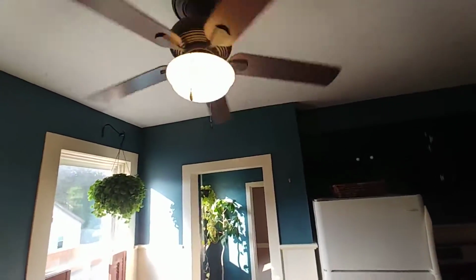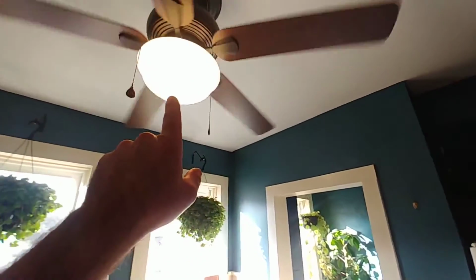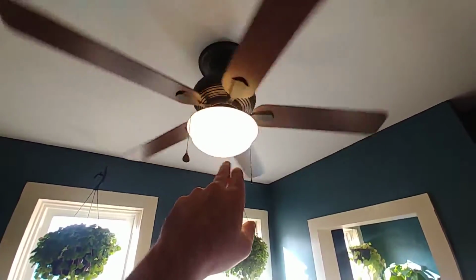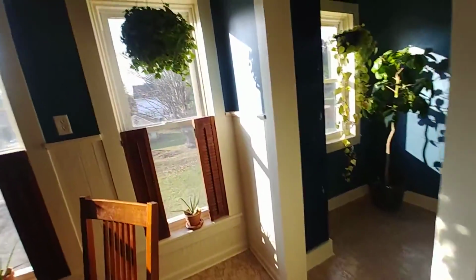New fan lights. I wanted an oil rubbed bronze one, but I also wanted no nipple. It's difficult finding a cheap fan light that has no actual nipple on the globe, but we found it. We did it.